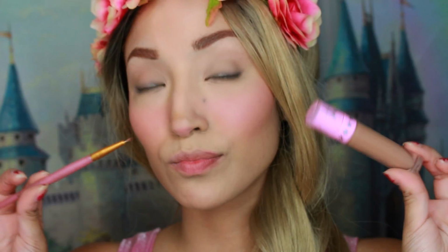So then I felt like I went too overboard, so I blended it out with my beauty blender or beauty sponge. And then I'm just taking this Jeffree Star liquid lipstick, I think it's called Baby Daddy or something, but that's not the point. It doesn't really matter because you're just creating fake freckles. So use any type of liquid lip.